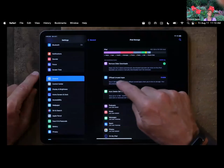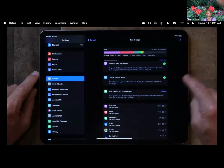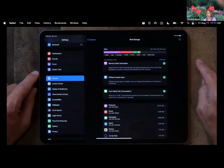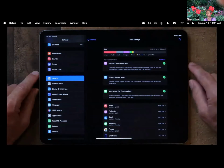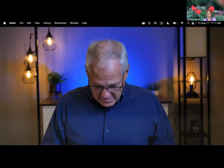And then I'm going to click Offload Unused Apps and click Enable. And I'm going to auto delete old conversations. I'll enable. And now this is updated, and I've only used 38 gig of my 64 gig. So I was able to get some space back on my local iPad.